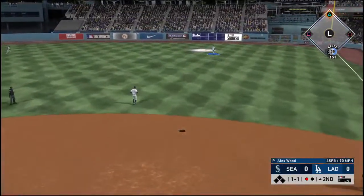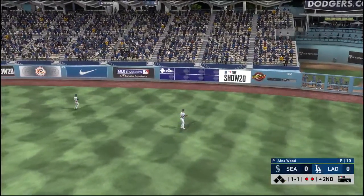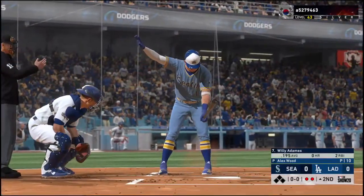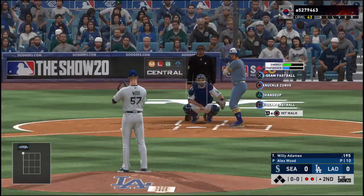Hit the other way out toward right field. Bellinger's under it. And he brings it in for the second out of the inning. So bases are empty here with 2 gone. And up next will be Willy Adames.